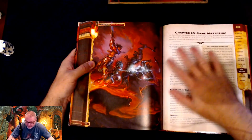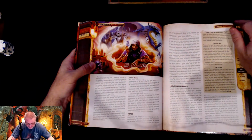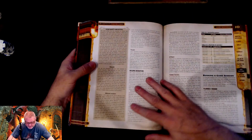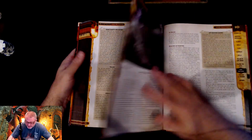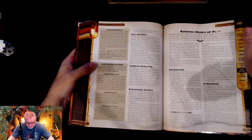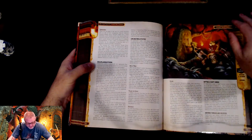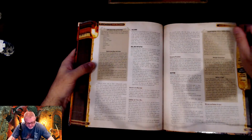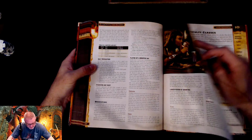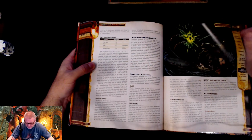Then we get to game mastering components, planning a campaign, tools, character creation, providing the adventure, building the encounters, running a game session, starting a session, running modules for play, ending encounters, social encounters, exploration, rolling initiative, resting, difficulty classes.